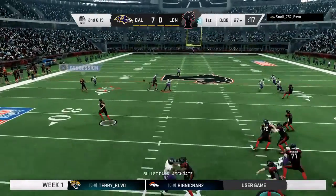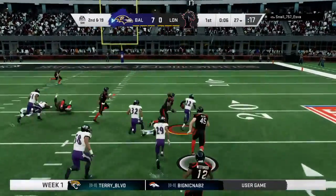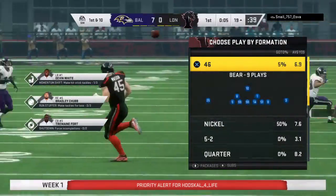To try again after the sack. Goff. Oh, he's got a little daylight. And they will be set up now as he brings this thing all the way back inside the 20.